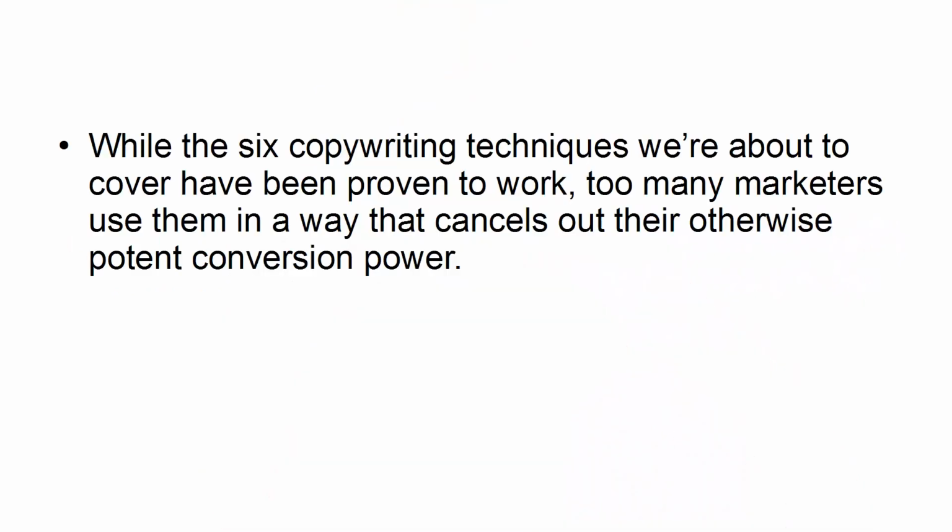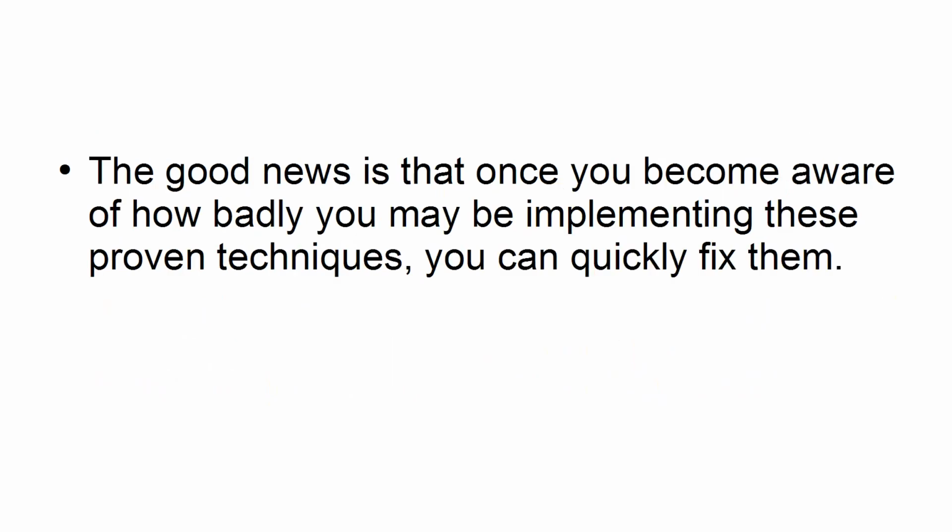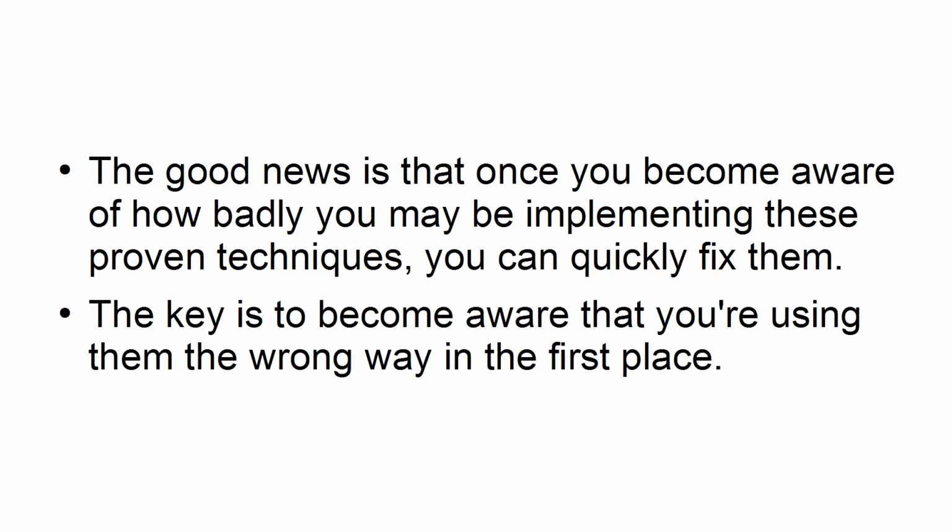While the 6 copywriting techniques we're about to cover have been proven to work, too many marketers use them in a way that cancels out their otherwise potent conversion power. This really is too bad because your landing page could be raking in larger profits if you only paid closer attention to how you implement these 6 techniques. The good news is that once you become aware of how badly you may be implementing these proven techniques, you can quickly fix them. The key is to become aware that you're using them the wrong way in the first place.